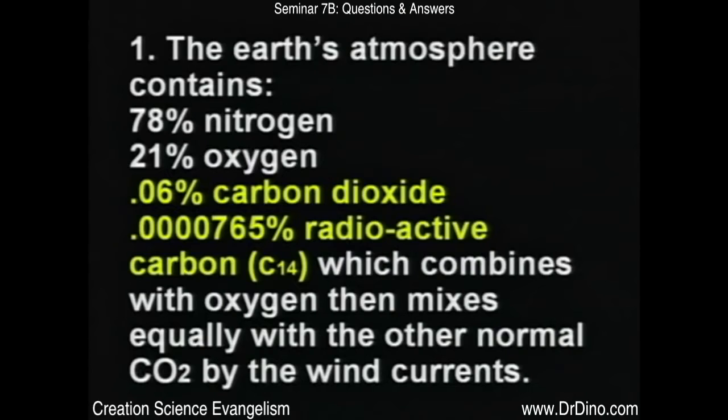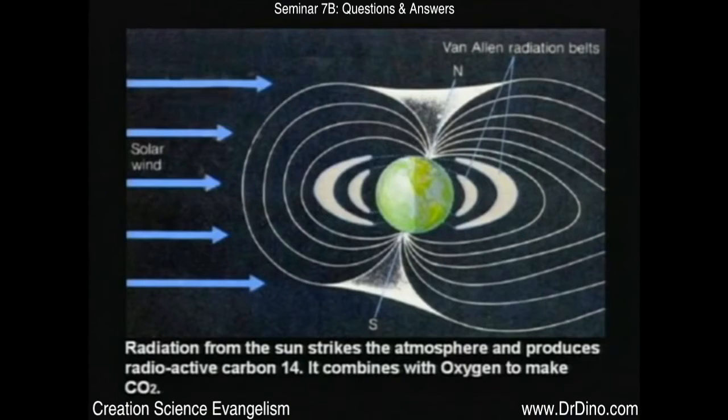But the Earth's atmosphere contains mostly nitrogen, 78% nitrogen, 21% oxygen, a little bit of CO2 for plants to breathe. Well, these don't breathe it, they're fake, but plants breathe in carbon dioxide, and there's a very tiny little bit of radioactive carbon-14, 0.0000765%. This radioactive carbon-14 is different than regular carbon. It's produced by radiation striking the atmosphere. Sunlight strikes the atmosphere, slaps the nitrogen around, and turns it into carbon-14.